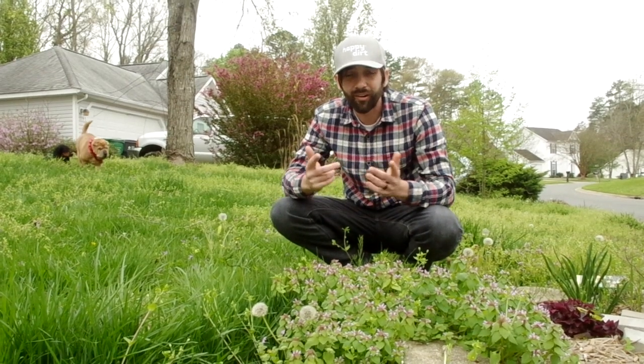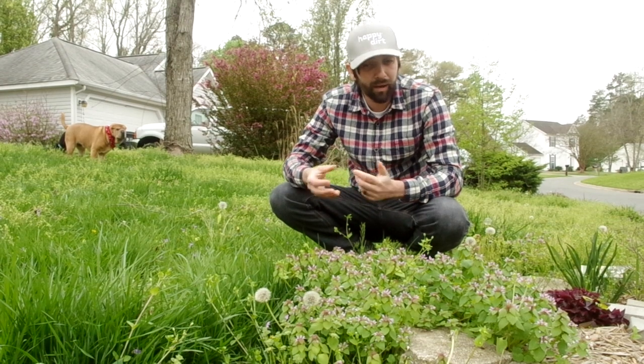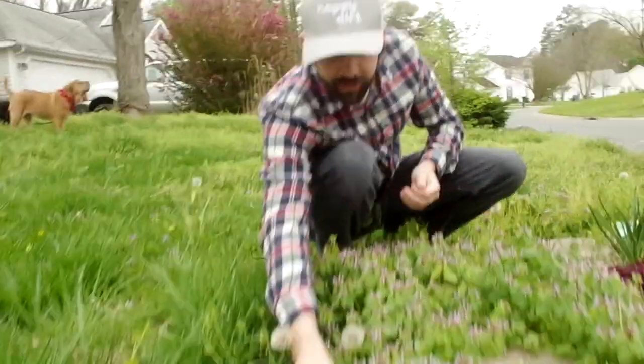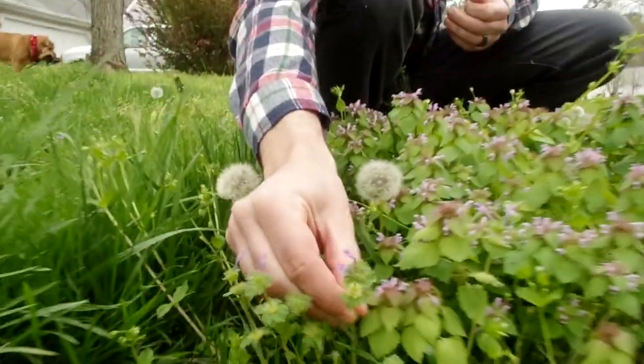All right, Clark Barlowe back here with Potential Pantry, showing you one of my personal favorite ingredients because, again, really underutilized. This is Henbit. Now, Henbit is this ingredient right here.